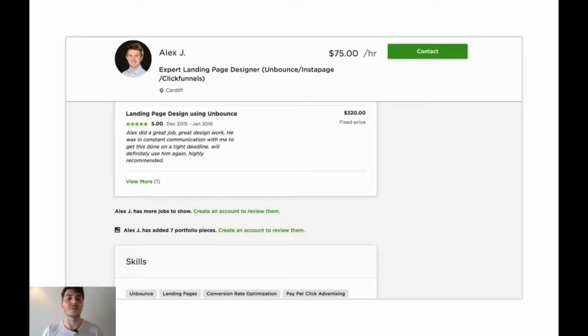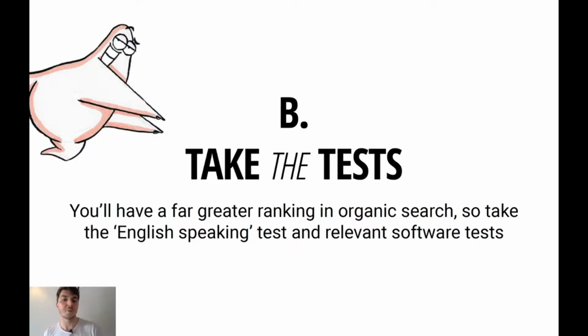And it's very important that you use the tracking meter, which will show you how complete your profile is, to get to 100%, because this is going to make you more visible in search. It's also going to allow potential clients to trust you a lot more than someone that's just thrown something up very quickly. The second thing I want to talk about is taking the tests.